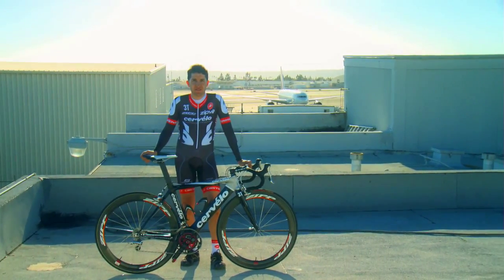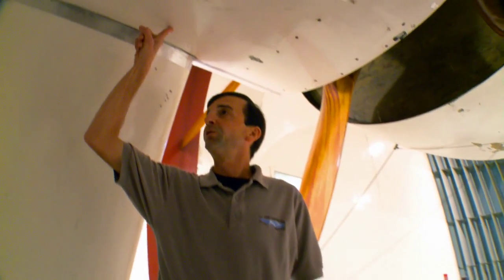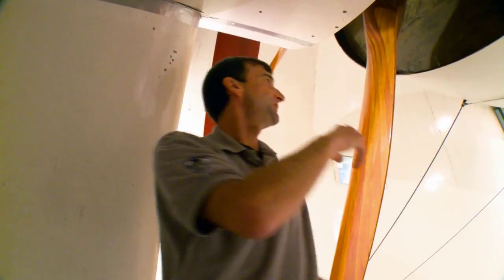David defeated Goliath because of his bravery, but also thanks to his sling. This episode is dedicated to the Cervelo sling makers. It's a 2,250 horsepower electric motor that operates the propeller. As you can see, it's perfectly balanced.